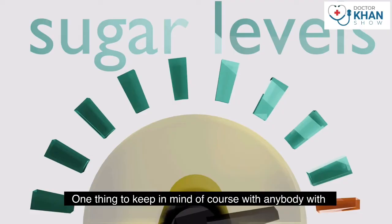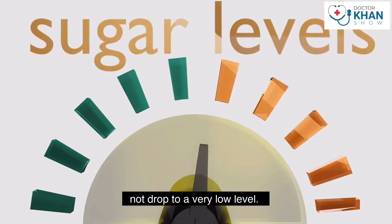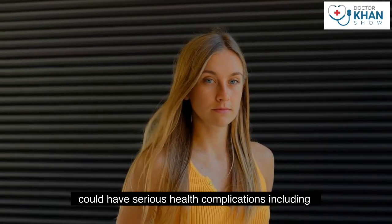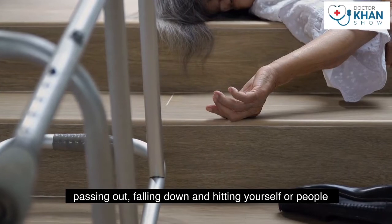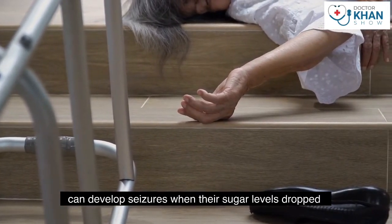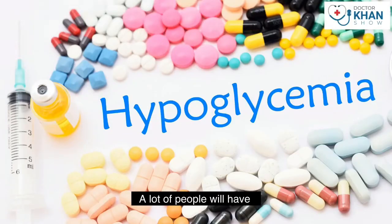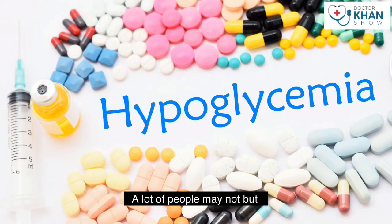One thing to keep in mind with anybody with diabetes is that your sugar should not drop to a very low level. Then you could have mood swings and you could have serious health complications, including passing out, falling down, and hitting yourself, or people can develop seizures when the sugar levels drop markedly. That could be a significant problem. Everybody is going to be different. A lot of people will have these low sugar problems called hypoglycemia. A lot of people may not. But again, try to keep a good, decent level.